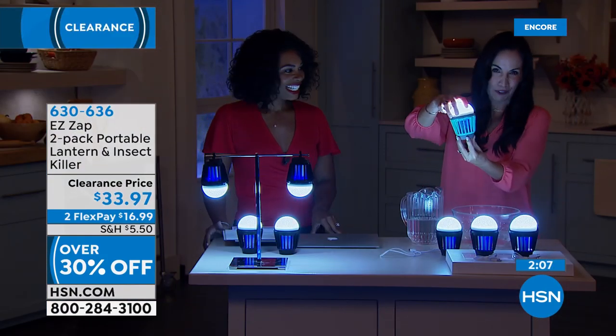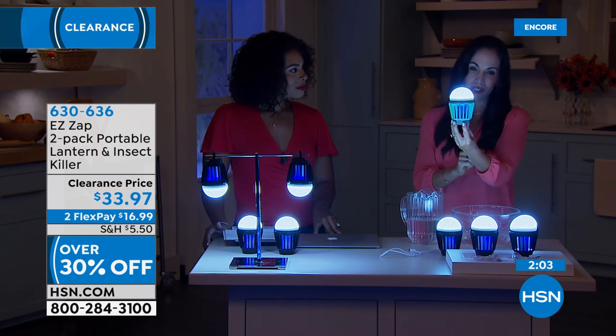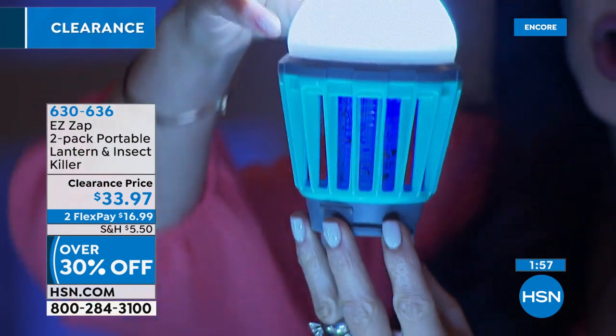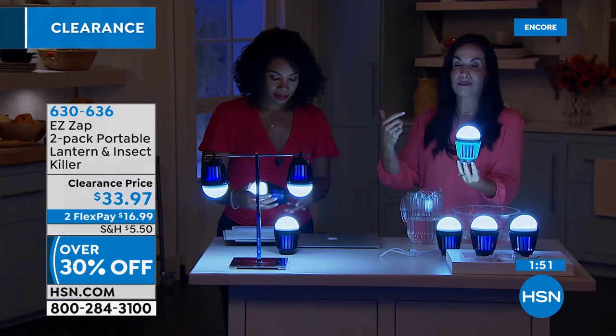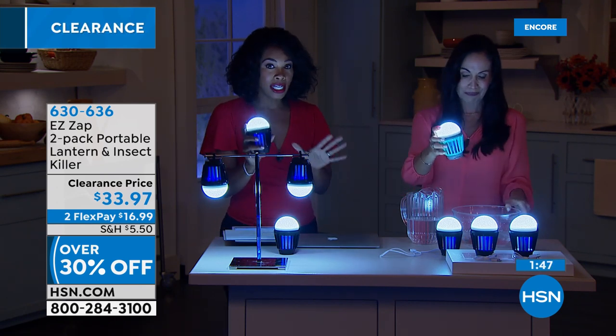I normally don't leave it full of bugs like that, but I really wanted to bring it and show you that in just about 2.5 to 3 hours, without paying attention or even realizing it, all these bugs got caught right in there. They didn't bother myself. They didn't bother my kids. They didn't bother my husband, and they didn't even bother my animals. Oh, that's so good. And remember, you're getting two of them.